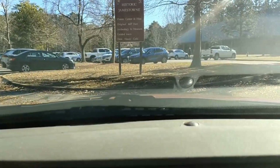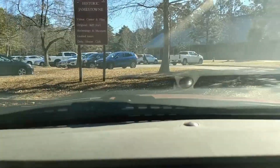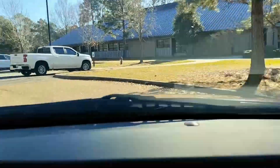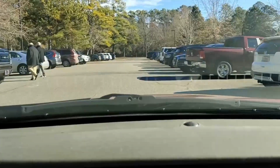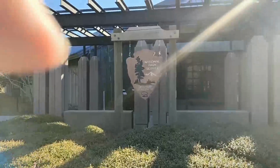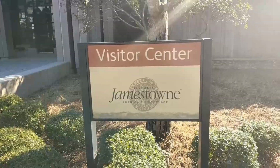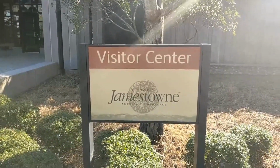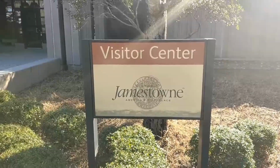Here's the visitor center and film, the original 1607 fort, archaeology and museum, guided tours, and the Dale House Cafe. I guess I could have eaten here, but I wanted that hamburger at Longhorn. And there's one spot right here at the front. When you come in from the other end, they try to have you avoid driving through this circle. So I will finish the video here at my entrance to the visitor center. Historic Jamestowne, America's birthplace, so maybe this was the first permanent settlement. Maybe it was before Plymouth Rock. I'll ask somebody about that, but I'm going to wrap up for now.